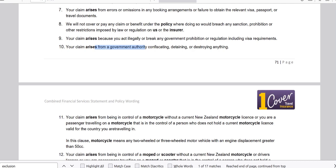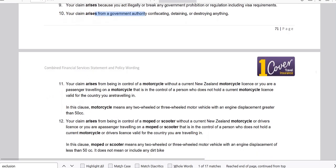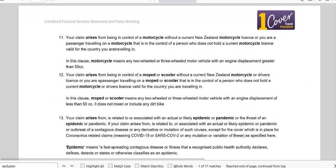And if the government of some country detains you or confiscates something from you or destroys something, say you took in too much duty free and you didn't want to pay the excess and the stuff got confiscated, then you're not going to be covered for that, and all sorts of things as well. So anything to do with motorbike, we're looking at here 50cc.